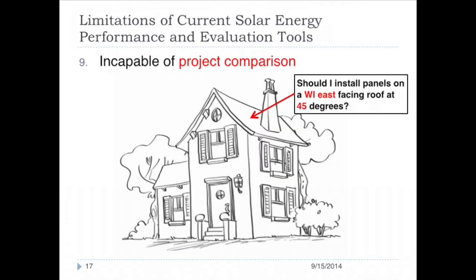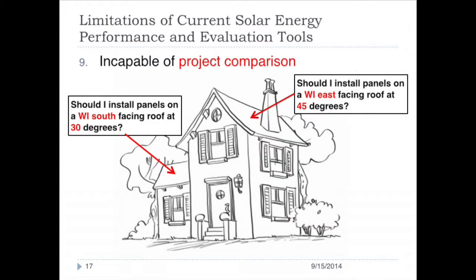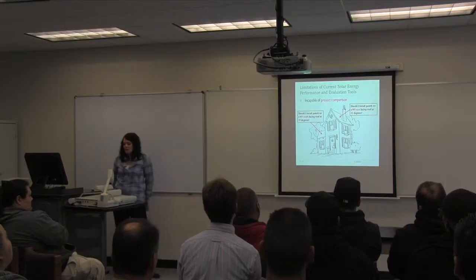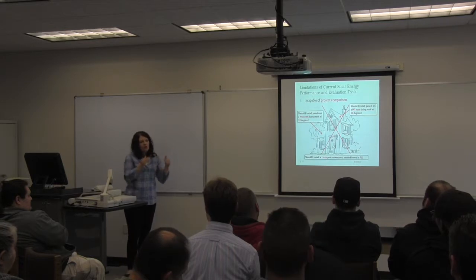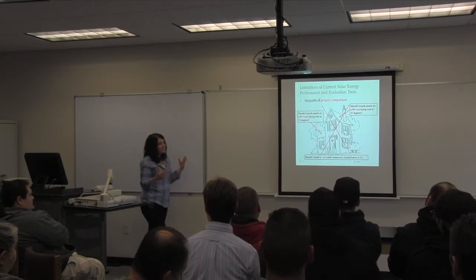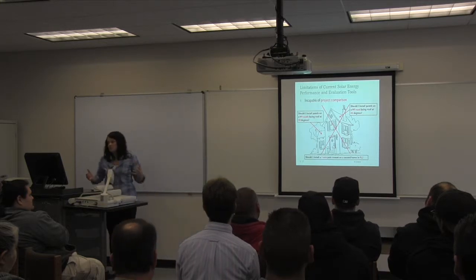Another limitation is it's incapable of project comparison. So let's say you're wondering, should I install a panel on a Wisconsin east-facing roof at 45 degrees? Or should I install panels on a Wisconsin south-facing roof at 30 degrees? Or should I just go to my home in Florida and install a one-axis pole mount on a second home in Florida? Currently with the applications, you can only look at one system at a time. So it's nice if you have multiple options to look at them side by side to see what the optimal solution is.